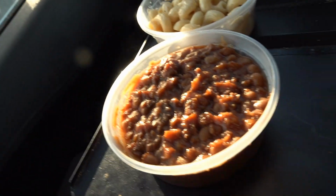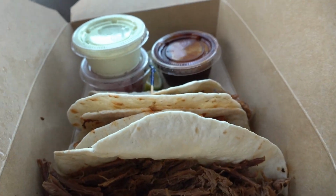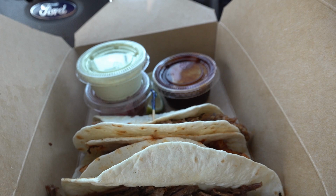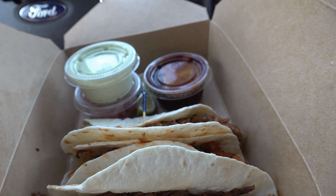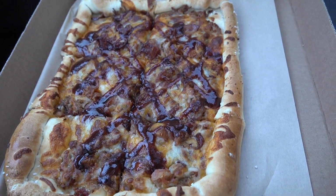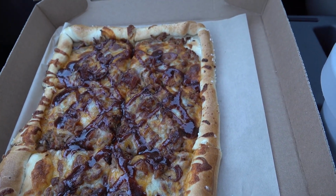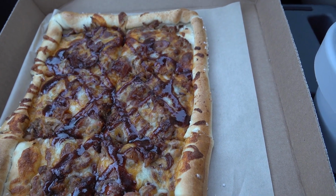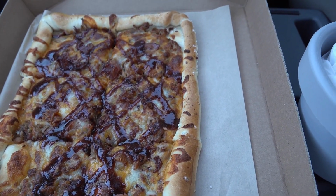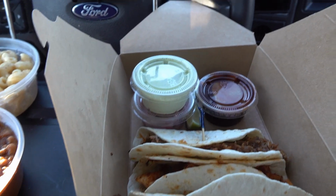I didn't even look at this. I think this is a baked bean and a mac and cheese. And that came with what's called the taco sampler, so I got 3 different types of taco: brisket, pulled pork, and chicken. And then they do flatbreads also. So this is called Porkopolis. It's a flatbread with pork and barbecue sauce and stuff on it. I'll give you a better description as we go along. So anyhow, that's the food for today. Let me set up the camera and see how it tastes.